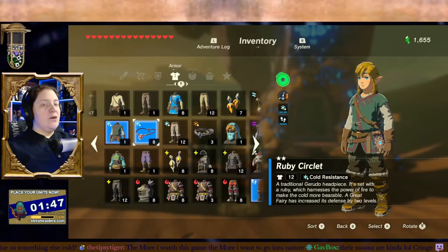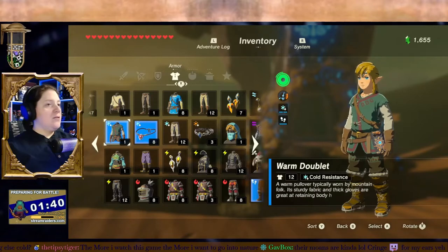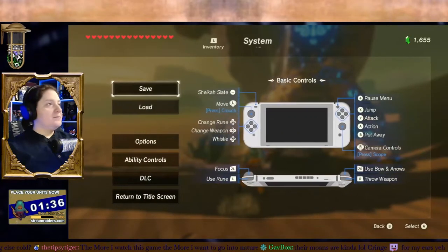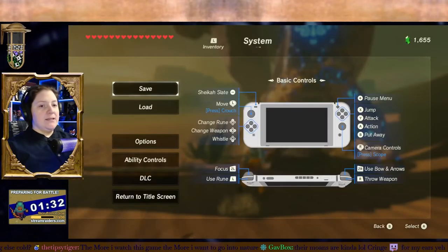Alrighty, so we got our snow boots on, so we can run around. We got our ruby circlet on, we got our warm doublet on. So we are set to go. We're gonna save. And then we were gonna go up to the highlands and see how we're doing.